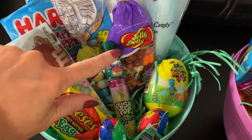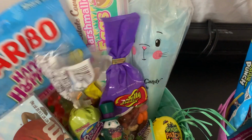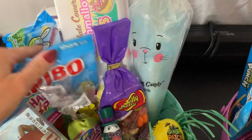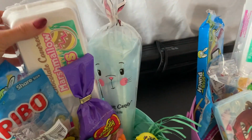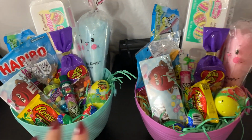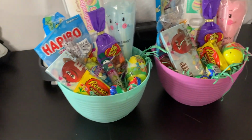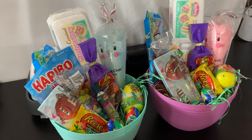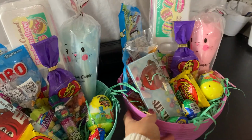Cadbury eggs and Reese's and Push Pops, Robin eggs, M&Ms, Jelly Bellies, some Haribo, little Happy Hopper bunnies, and then Sour Punch Easter straws, a little cotton candy from Walmart, and then these marshmallow cream eggs. I stinking love these. And I got myself one as well. They're only like $1 or something like that, and they're so good. But they both have the same thing in their Easter baskets. And then I also have a $10 Starbucks card for each of them, just because they like to go and get hot chocolates, or my 16-year-old will sometimes get coffee.